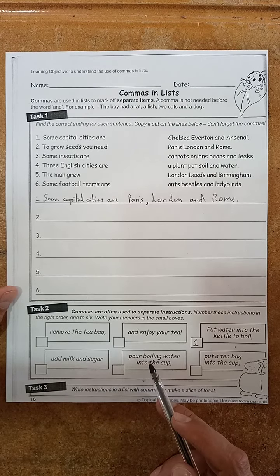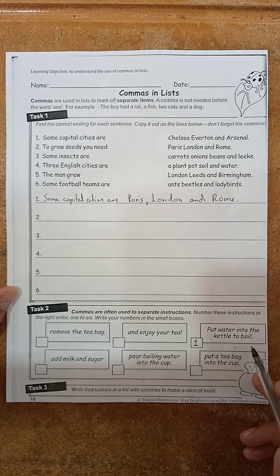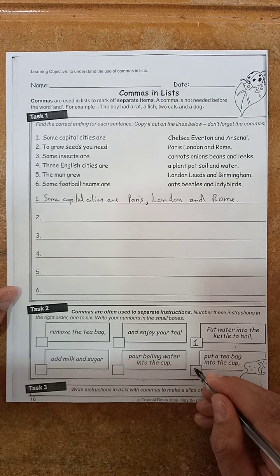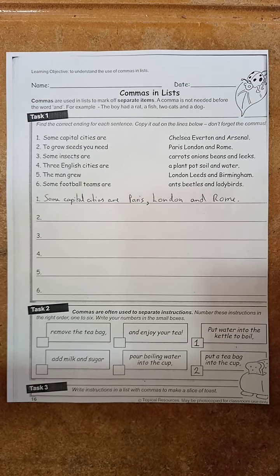Pour boiling water into the cup. Put a tea... Ooh, there we go. Put water into the kettle to boil. Put a tea bag into the cup. That'll be number 2, won't it? Okay. I'll let you figure out the rest of those details. If you don't make cups of tea, maybe you can ask someone at home who does drink tea and they can give you a hand.